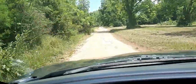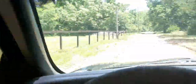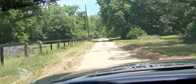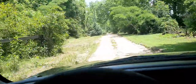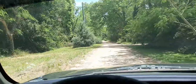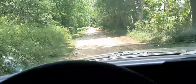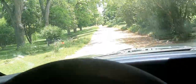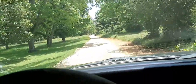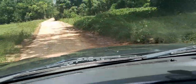Up until you get about right here, you're in residential neighborhood. And I think somebody lives right there in a shop. That's what it looks like. A shop that I need at my house, so I can work on this truck. If it's raining, I can work. If it's sunny, I can work. Cold, hot, like blazing hot summer. I have a window unit up in that truck. Oh God, look at that mud right there. Nothing but clay.